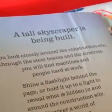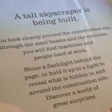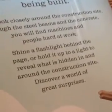A tall skyscraper is being built. If you look closely around the construction site, through the steel beams and the concrete, you will find machines and people hard at work. Shine a light behind the page or hold it up to the light to reveal what is hidden in and around the construction site. Discover a world of great surprises.